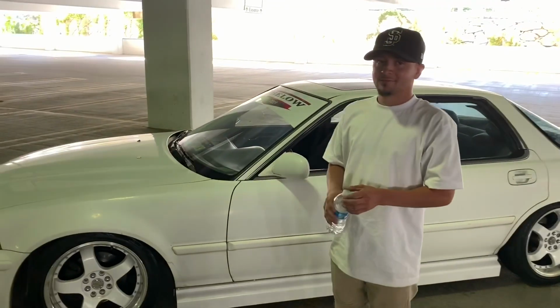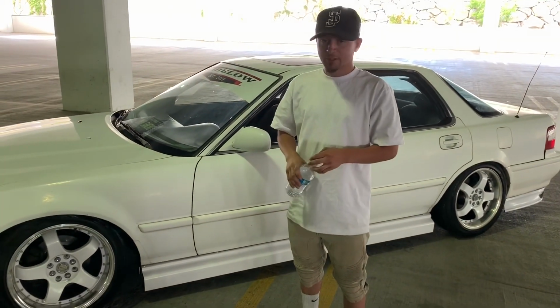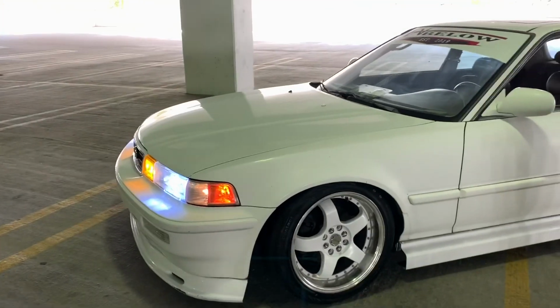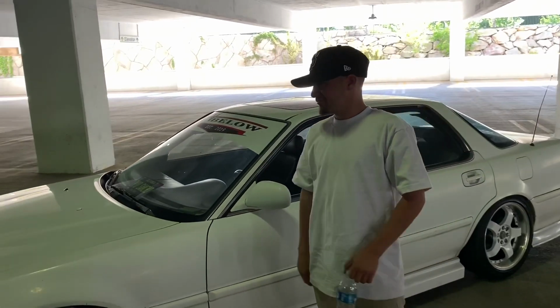So you bought this pretty much stock, is that right? Yes, sir. And so, as you guys can tell, this is no longer a stock car. So let's go over mods a little bit.